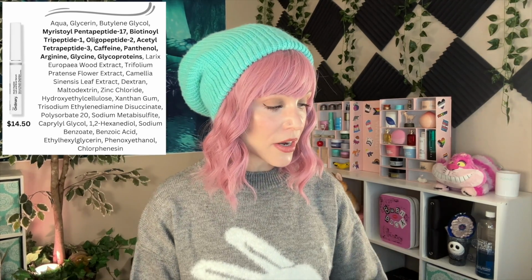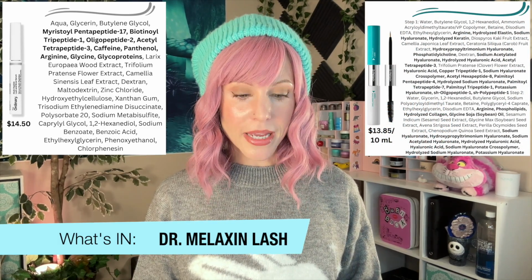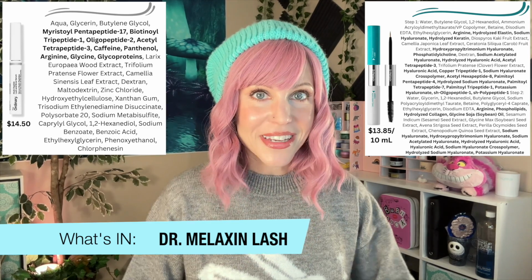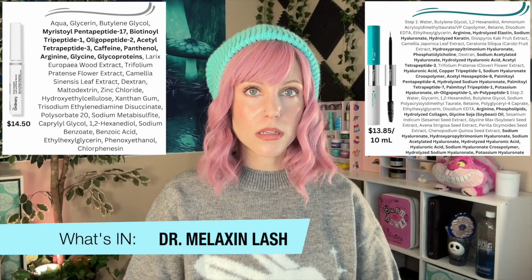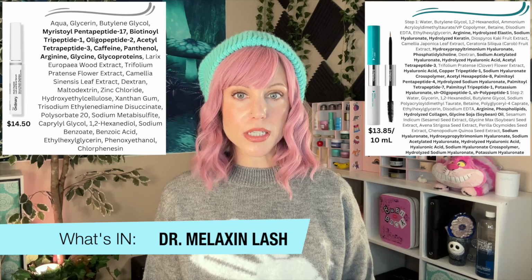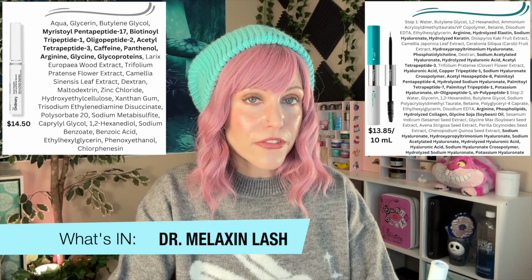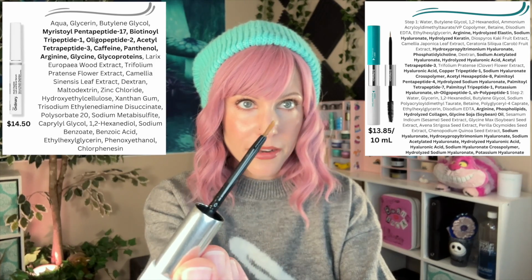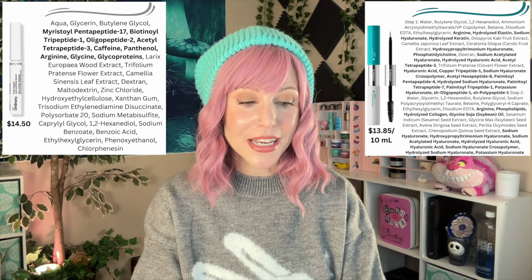I was browsing the Yesstyle website, and I saw a new release that I just had to try. It is from Dr. Melaxin, and I guess it's just called the EGF Ampoule and Black Bean Tonic. So get this, this is a product that has two sides to it. One is essentially The Ordinary's Multi-Peptide Lash Serum. It's got a lot of peptide ingredients in it, not just EGF. It's actually a more comfortable applicator as well. The Ordinary's is kind of stiff. It's not the most pleasant application experience.